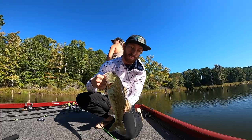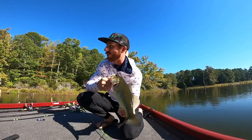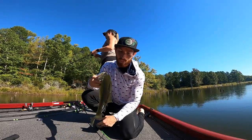By the way, y'all, this property, anything 16 inches and under, you're supposed to remove from the property so we can keep this thing a trophy bass habitat. So we're gonna start measuring all these fish. Anything 16 and under, we're gonna go ahead and cull out of the lake here.